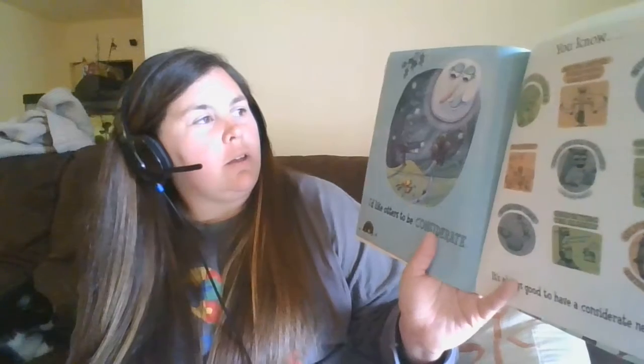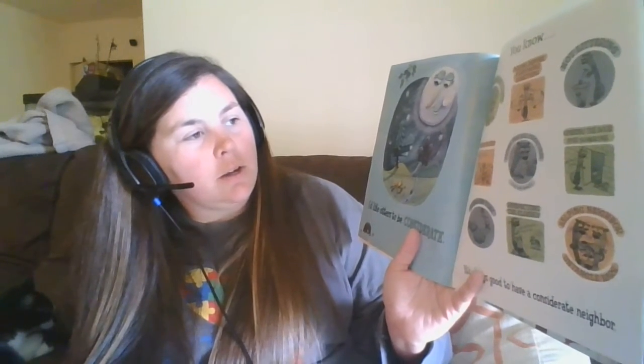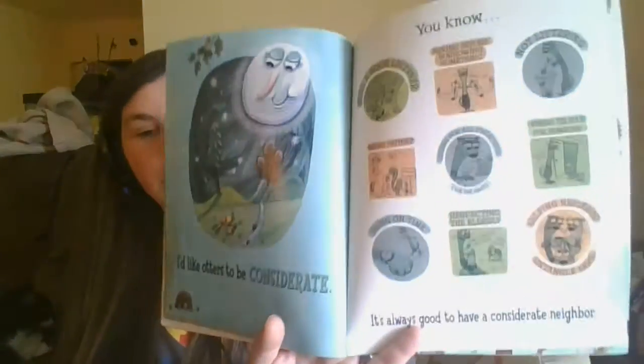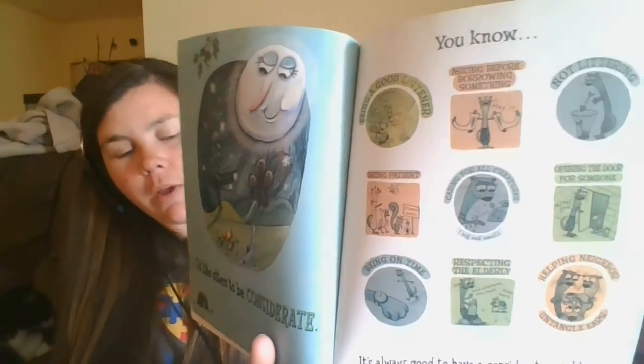I'd like otters to be considerate. You know, being a good listener, asking before borrowing something, not littering, being patient, caring for all creatures big and small, opening the door for someone, being on time, respecting the elderly, helping neighbors, untangle ears. It's always good to have a considerate neighbor. So there's some ways that you can be considerate.